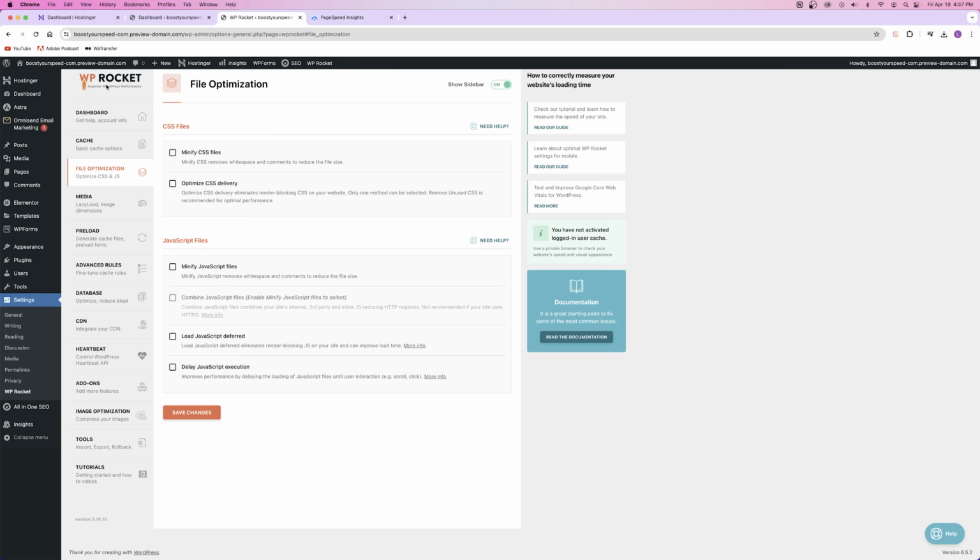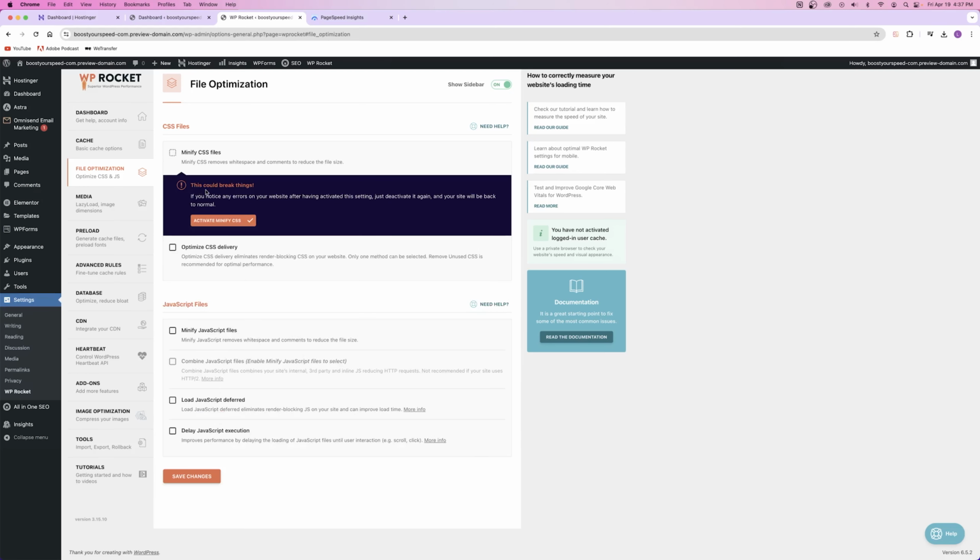Okay, so WP Rocket does a good job of minifying your CSS files. However, you'll see that whenever I check this box, it's going to give you a little warning and it's going to say, hey, this could break things. And they're kind of right. When you minify CSS files, basically what you're doing is removing all spaces, commas, you're shortening it, you're compressing it, you're making it a lot smaller. So it's way harder to read, but it's a lot faster to load, if that makes sense.